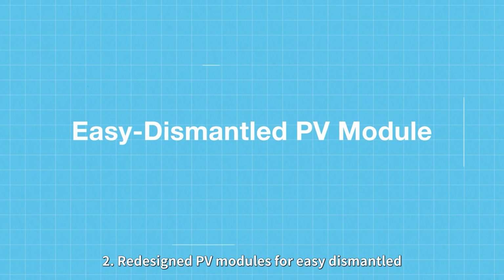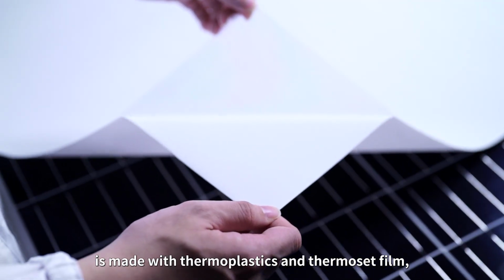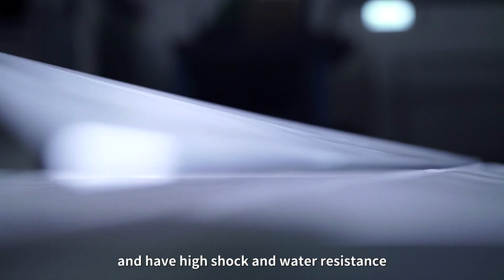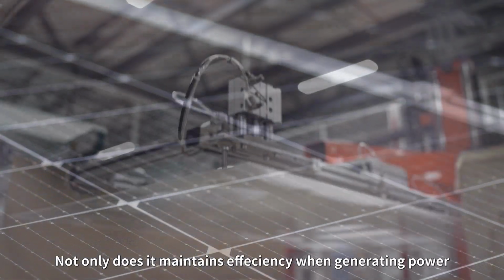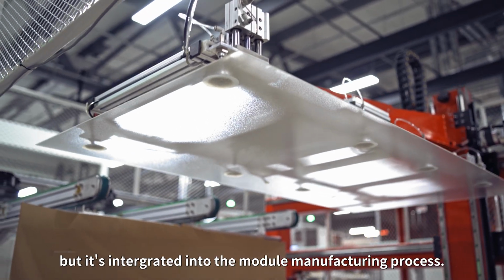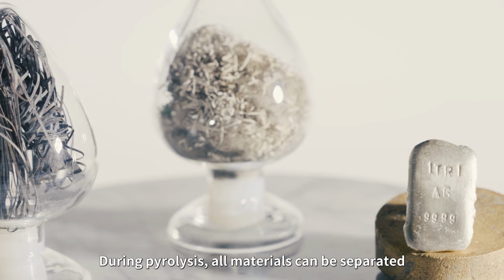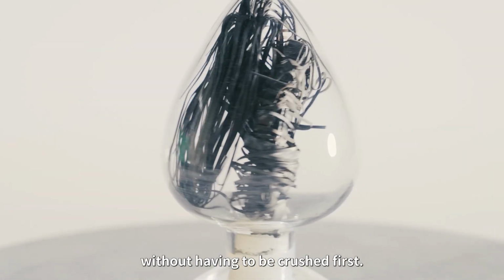2. Redesigned PV modules for easy dismantling. The newly developed composite encapsulated film is made with thermoplastics and thermoset film, which are easy to disassemble and have high shock and water resistance. Not only does it maintain efficiency when generating power, but it's integrated into the module manufacturing process. During pyrolysis, all materials can be separated without having to be crushed first.